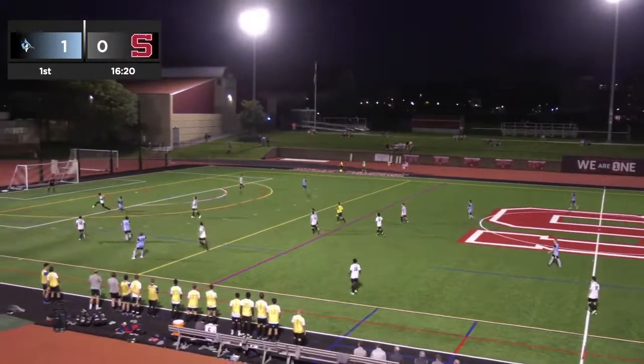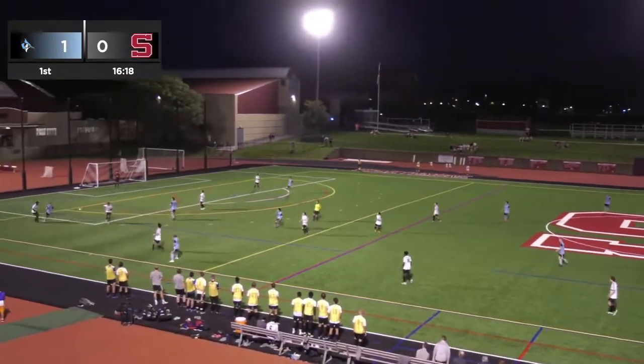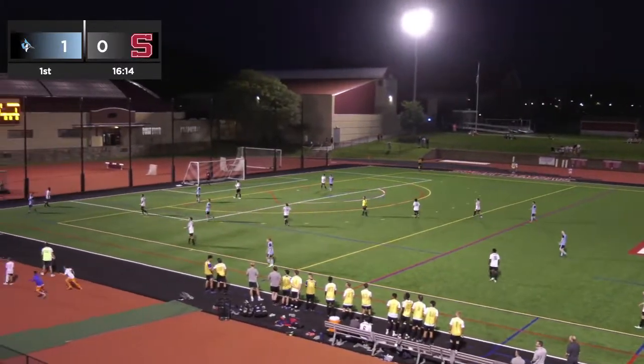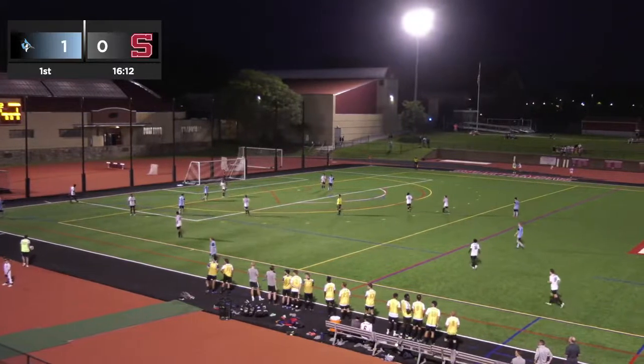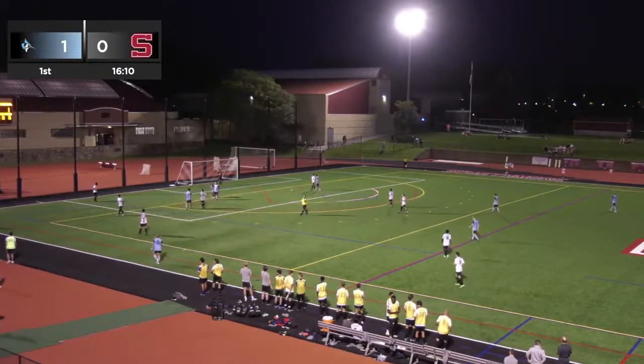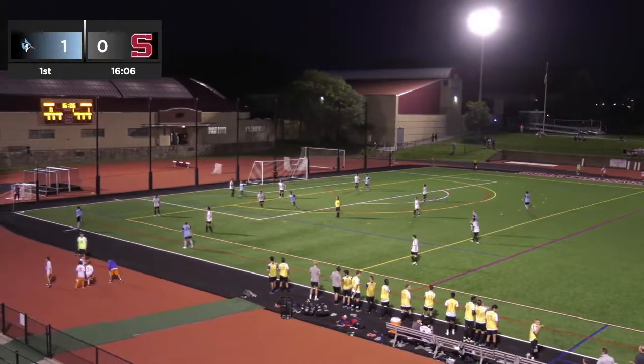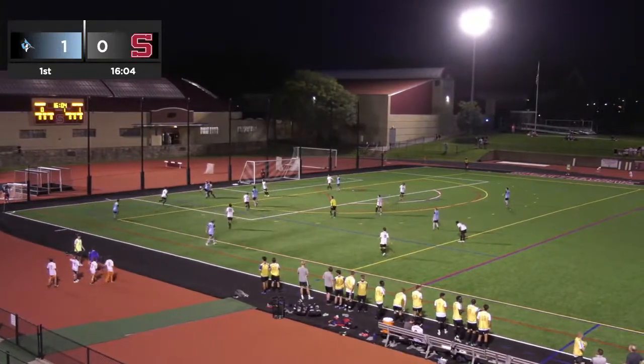Flag went up, but they play on. The advantage for the Blue Jays, and cleared away by number 15. That was Haynes. So a throw in for Hopkins. Quick throw in right into the box.